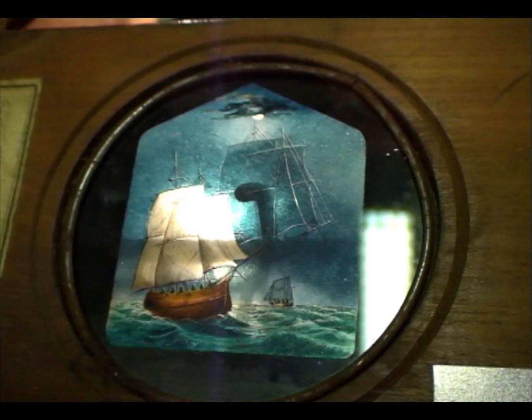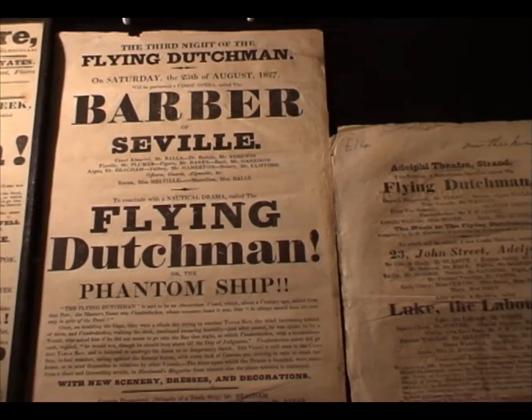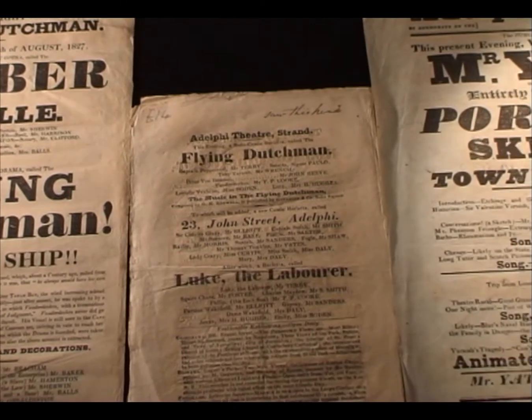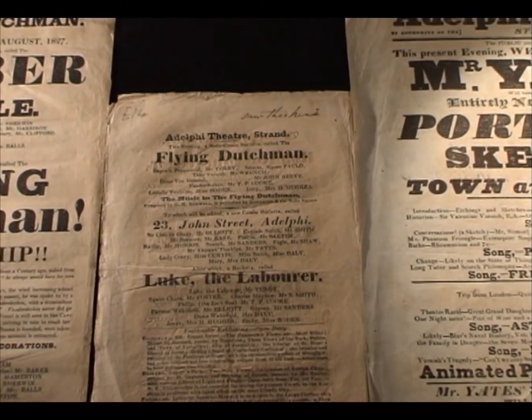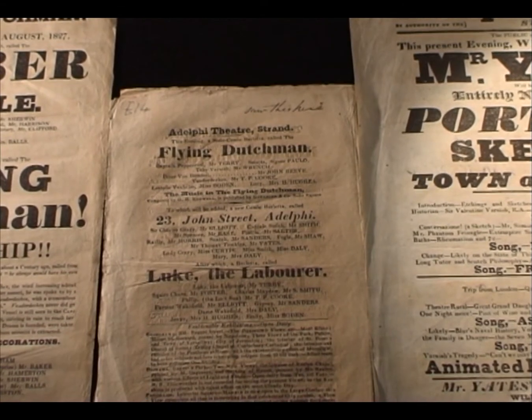with other similar sheets advertising the show, because the show probably ran for 15 years. It was a very, very popular show in London, and it travelled around England as well. The next posters show Mr. Child's own shows at the theatres.